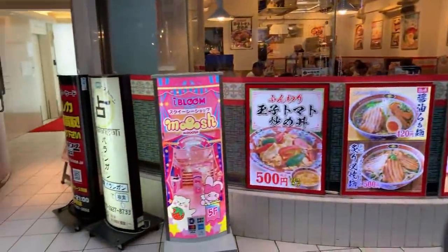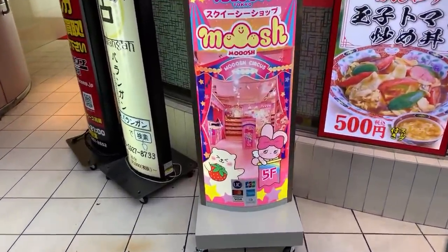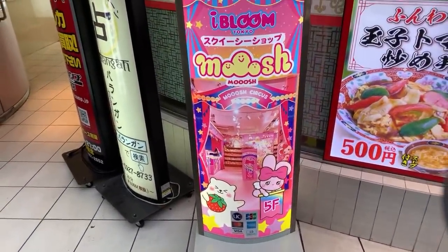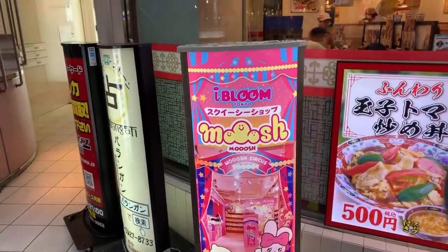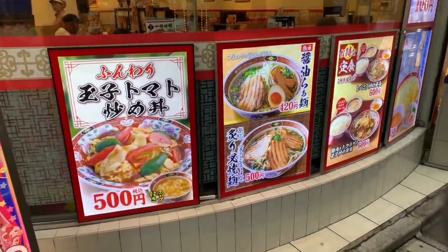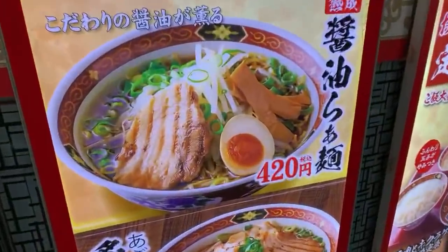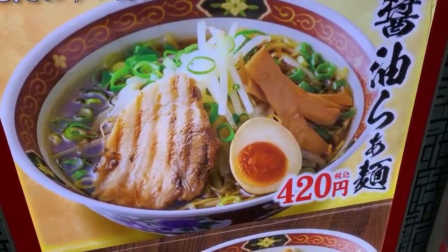Have you been? There's a maid cafe right there, I think. Oh, no, it's a shop. All I know is that a lot of these shops have come in, these really cute, what do you call them? Moosh. Well, I know it's called moosh, but look at that ramen. You know moosh? Oh, look at that half-boiled egg. Man, I just want to take that congealed egg and rub it all over my face.